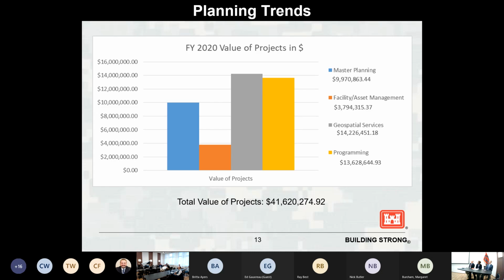For FY20, we had a slight decrease in overall program to 41 million. That breakdown is still master planning at 9 million. Now that quite a bit of the master planning has been done, there's a decrease in doing those and we are just doing updates in FY20. 3.8 in facility asset management, 14 in the geospatial services, and 13 in the programming. So relatively stable from the year before.